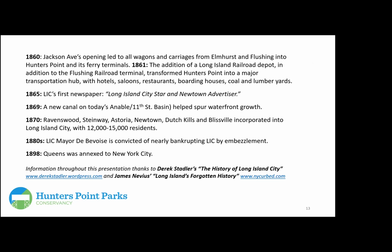A lot of things happened in the 1860s, and I've just had a summary here. Jackson Avenue opened up, and all of a sudden, all the wagons and carriages from Elmhurst and Flushing to Hunters Point and the ferry terminals ended up at Hunters Point. There was a Long Island Railroad depot added in 1861 to the Flushing Railroad depot. And all of a sudden, Hunters Point started an explosion of hotels, saloons, restaurants, boarding houses. I'm sure houses of ill repute, coal and lumber yards.